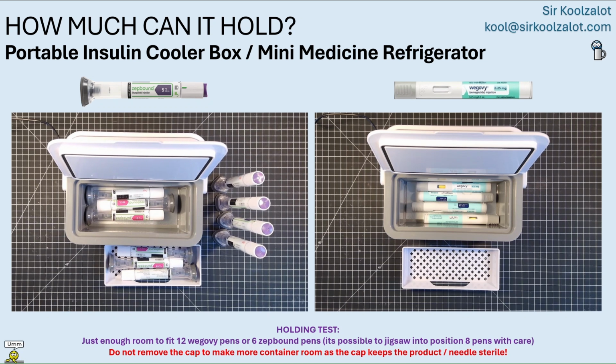All right, so I hope you found that interesting. To summarize, you can get 12 Wegovy pens in the container, or 6 Zepbound pens comfortably. But if you're good with puzzles, you can actually fit 8 Zepbound pens in position.